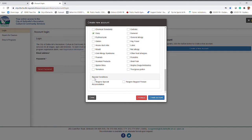And do you have any special conditions? So this would be if you require a special accommodation or if you have a support person that would be coming along with you. So none of those apply, so we're going to create our account.